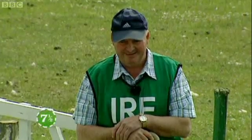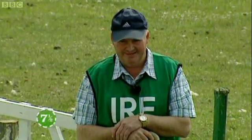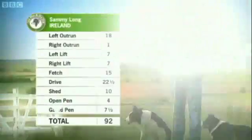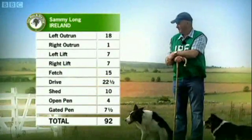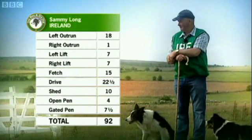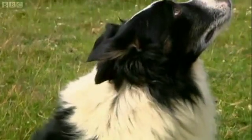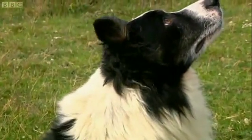Sammy Long and his brace team score 7.5 at the second pen. That's a total of 92. Well, Ireland won the last round, but they have to settle for fourth in the brace. The start wasn't good at all. Moss, he actually ran to the right and he ran too wide. He missed a sheep. So after the start, I was quite pleased with the rest of it, you know.